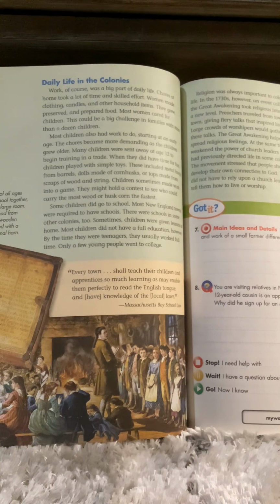Some children did go to school. Most New England towns were required to have schools. There were schools in some other colonies too. Sometimes children were given lessons at home. Most children did not have a full education, however. By the time they were teenagers, they usually worked full-time. Only a few young people went to college.